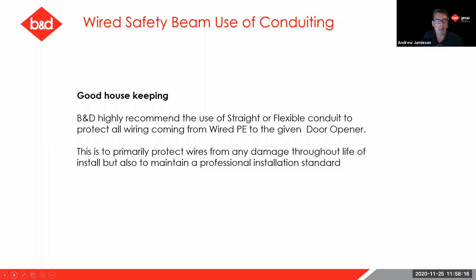And once again, we're trying to aim for best practice, which is a professional, clean installation rather than just unconduited, which would mean that you've got wires floating around behind guides, up along channels, potentially pegged along ceiling lines, which is not aesthetically pleasing for a professional job, nor what the customer's expecting. So we'll talk about that in terms of installation time on a couple more slides ahead, but it's just a call out for good housekeeping. We're asking for installation of conduit at the same time as wired photo beams.